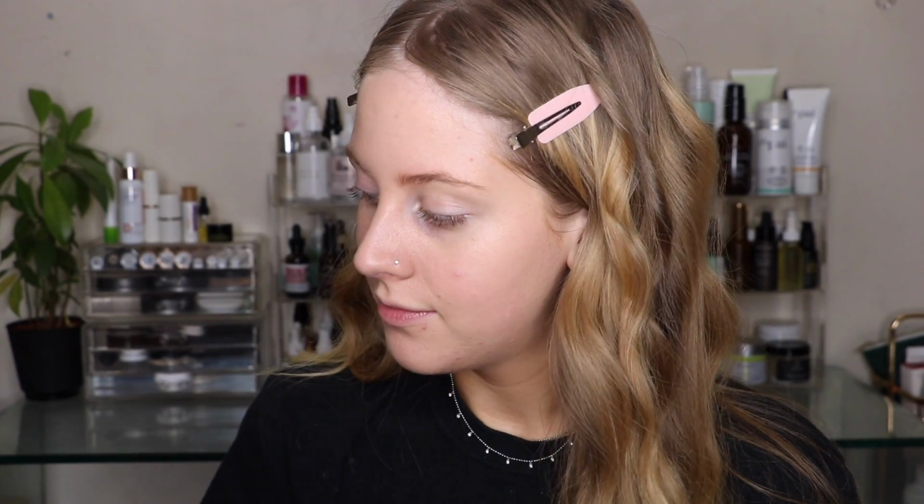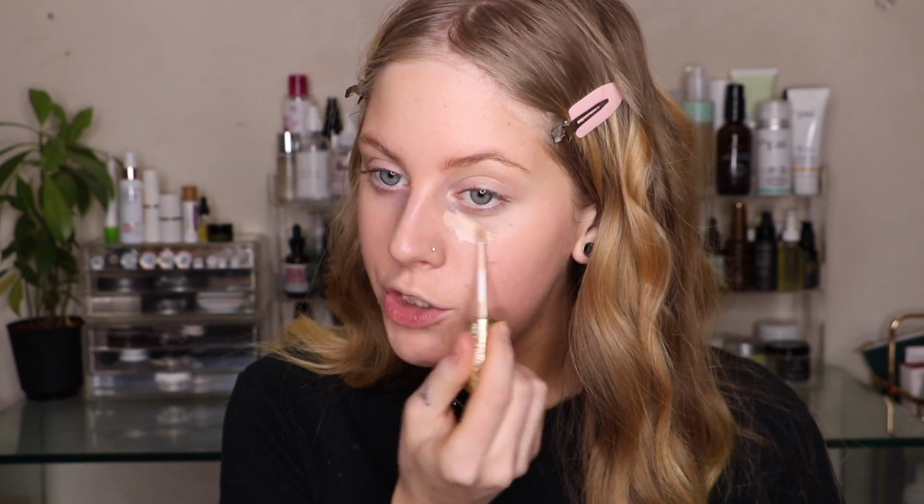Now that our foundation is blended out, I'm going to do what I just talked about. I'm going to go in with the Pacifica Liquid Cover Full Coverage Lasting Concealer. Vegan, cruelty-free, affordable as well. I've really been loving this concealer. I like the shade of it as well.